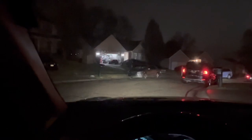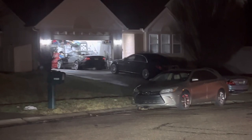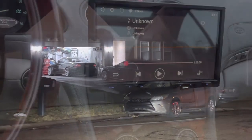I'll take some good shots in the daytime. It's nighttime, about 9-11 p.m., down here in Cincinnati, Ohio, or up here in Cincinnati, Ohio, depending on where you are when you're watching this video. Again, that's the lab, that's the garage. We'll call that the refinery. Go to Element Autoworks. I'll be back.